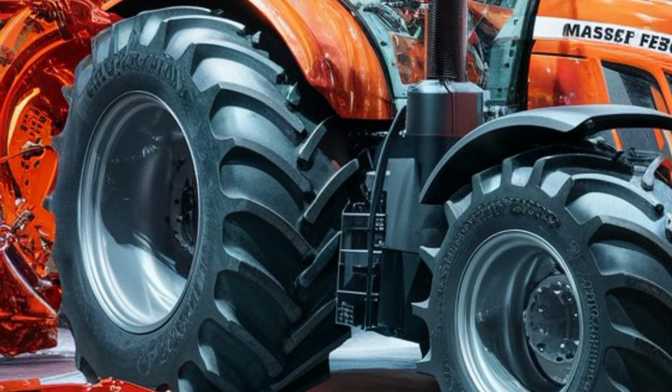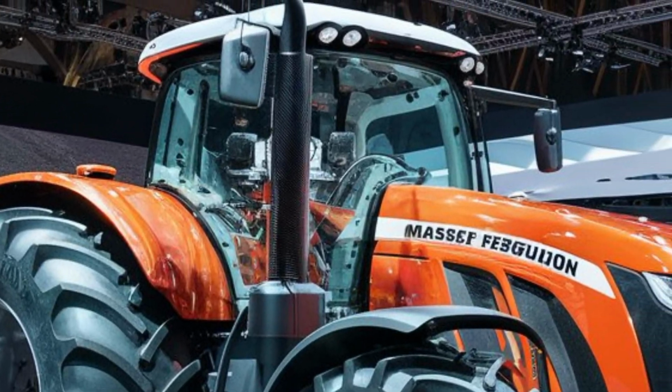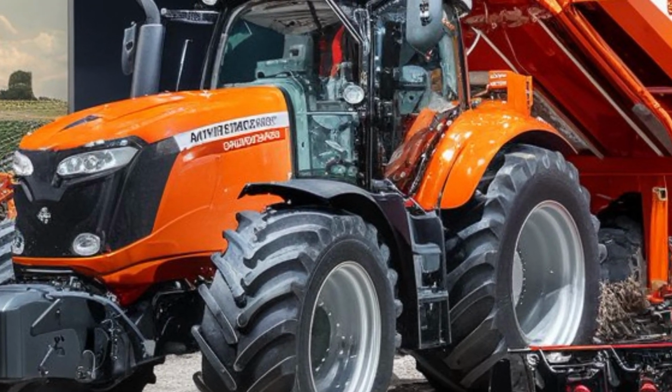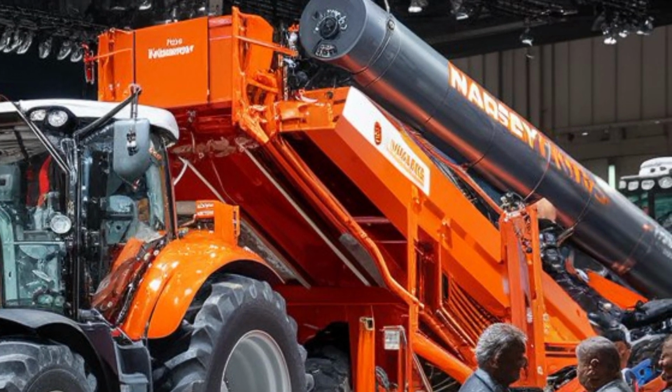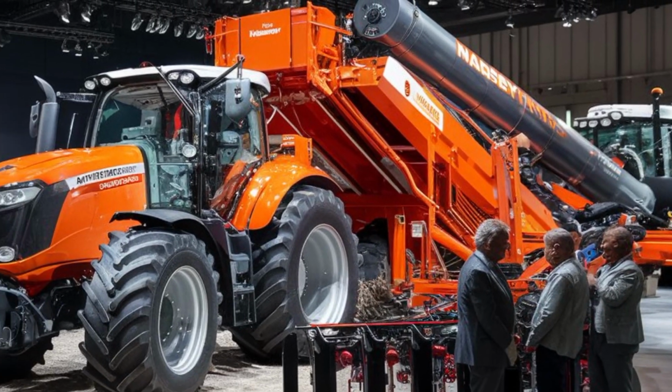One of the key features that stands out in Massey Ferguson tractors is their fuel efficiency. They are built to maximize output while minimizing fuel consumption, which is an essential factor for farmers looking to reduce operational costs. Comfort is another important aspect that has not been overlooked in the Massey Ferguson tractor range.